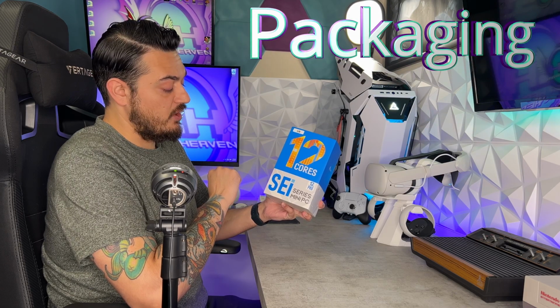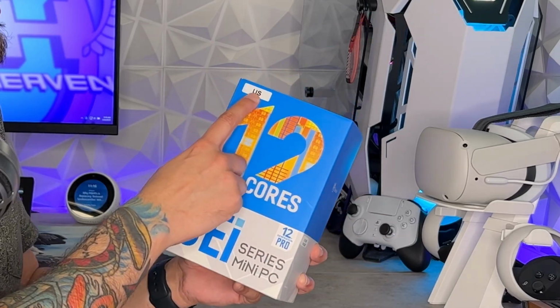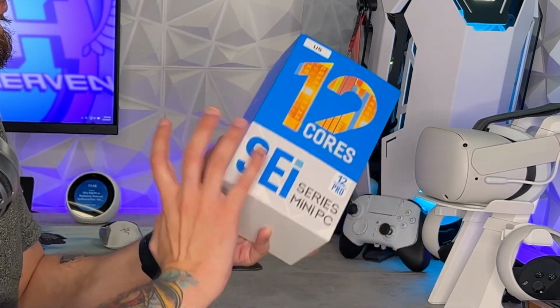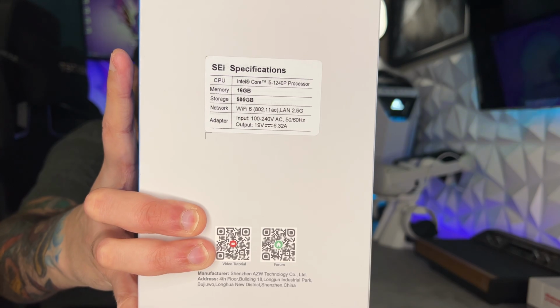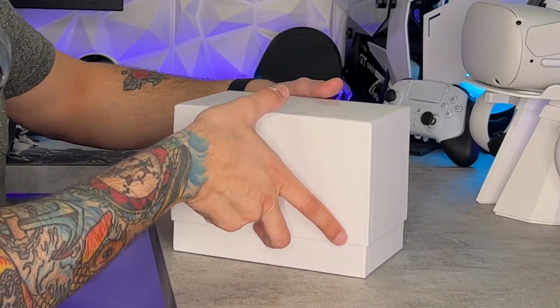As for the packaging, no matter what model of the SEI family you select, it will have the same packaging, a little stamp in the top left letting you know which of their warehouses it was shipped from. Then on the back, you will have a little sticker with the specifics of your model. Removing the outer sleeve shows a white cardboard box, which opens from the top. You do have your user manual top dead center. We'll take a close look in just a sec.